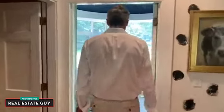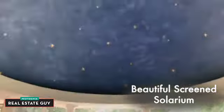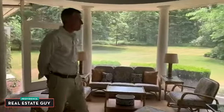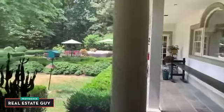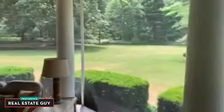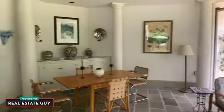Here we have a delightful screened-in solarium, where you can capture those beautiful summer nights. We've got the flagstone walkway that leads back to a set of French doors that goes into the dining room. Just a beautiful home to entertain.